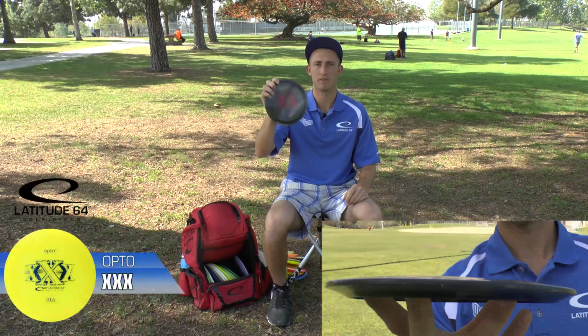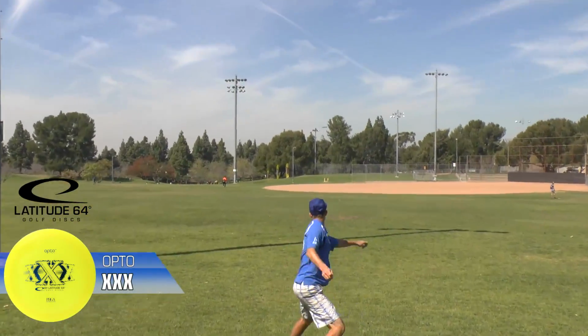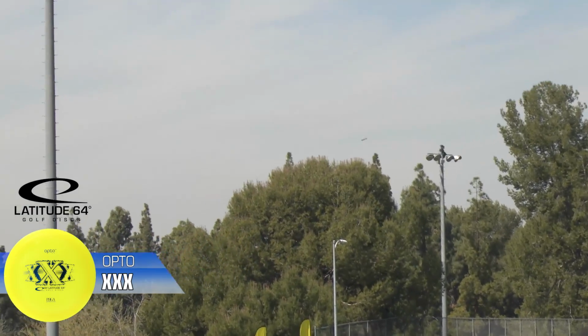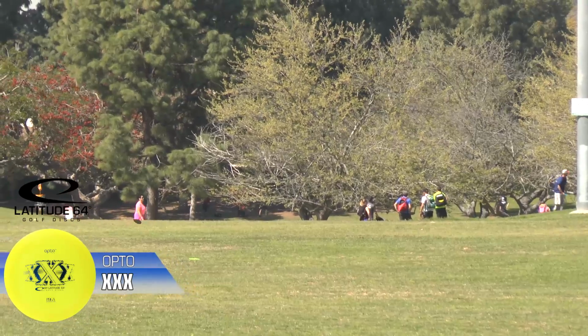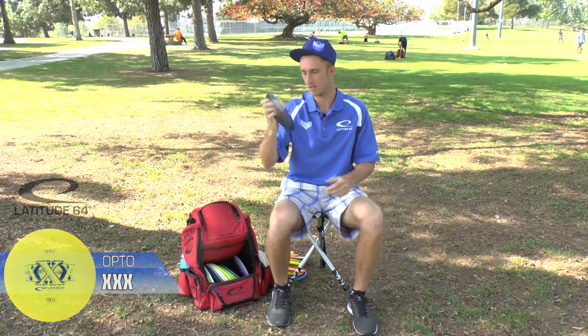For the next fairway driver, I have the Optoline XXX. This is probably my most overstable disc in my bag. It's a mean disc, super hard finish at the end for sidearms and backhands. That's why I like it. I know right where it's going to go, no matter which way I throw it, sidearm or backhand. So this is definitely a trustworthy disc, Optoline XXX.